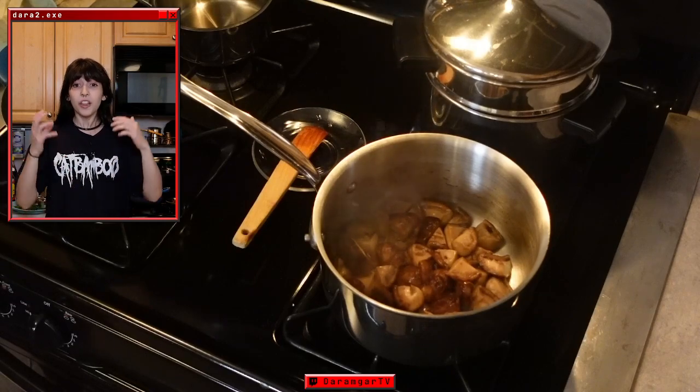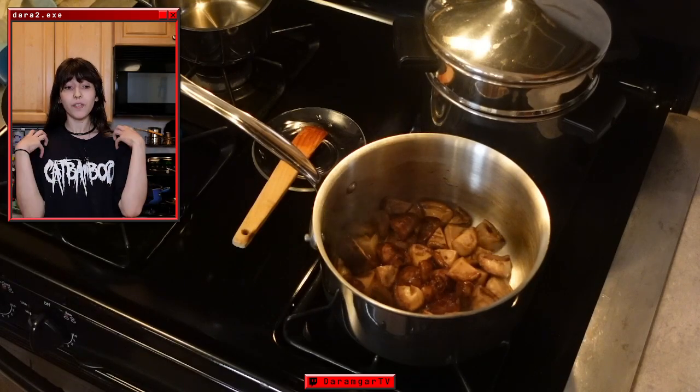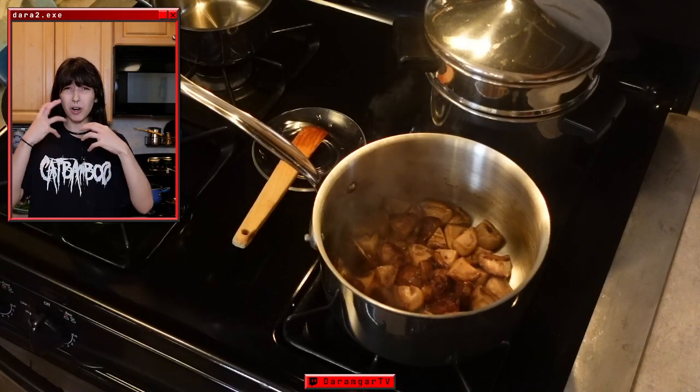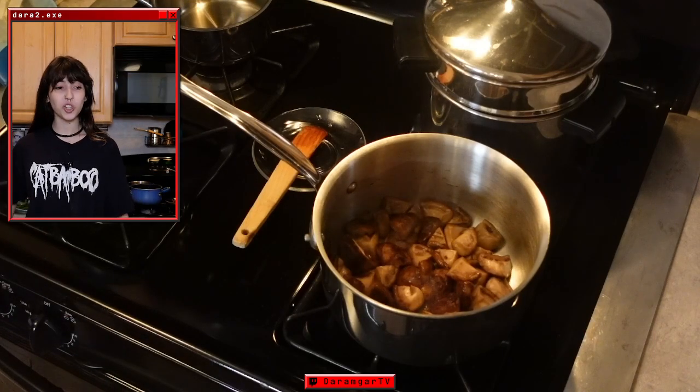Now we are entering the sautéing stage and now we add the oil. This is why we don't add the oil sooner. If we added the oil sooner, it would just soak it all up. But I promise you, everybody, if you follow my method, you will not be left with greasy mushrooms that have just soaked all of it up. Mushrooms and tofu are great soakers in general.